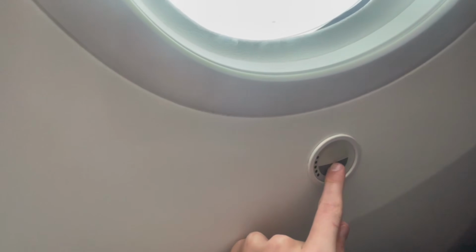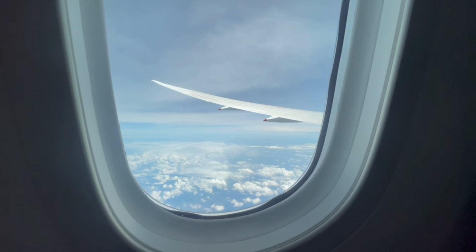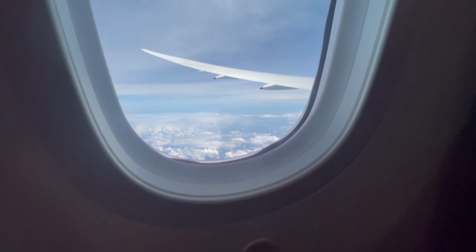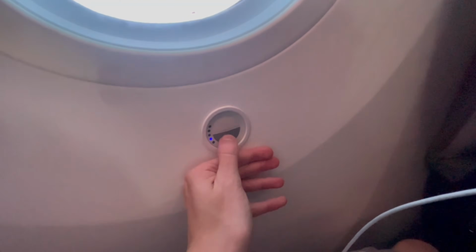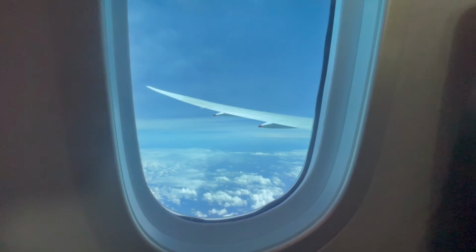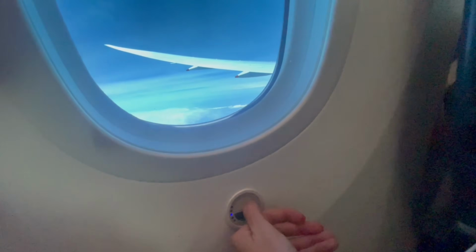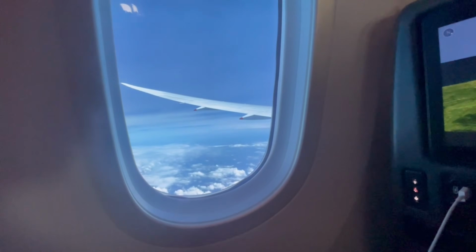Now that we've gotten all the meal services out of the way and are about to fly over Indonesia, I thought I would test the window dimming on the 787-10. So this is it on the clearest setting, and now I've just turned it dark. As you can see, it slowly gets darker and darker, like a darker and darker blue from clear. And then as you turn it up, it will go right back to bright and regular.